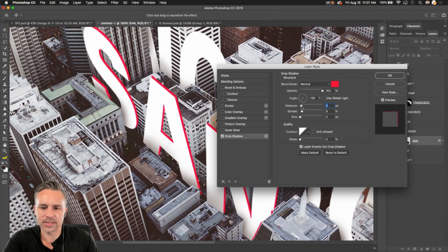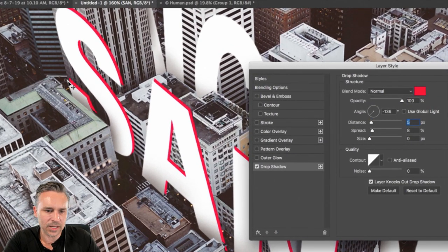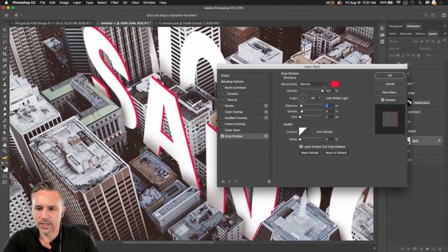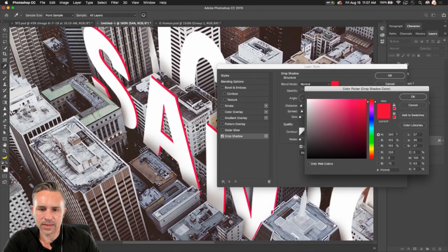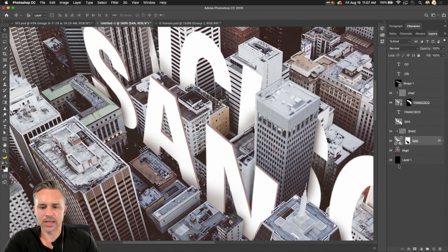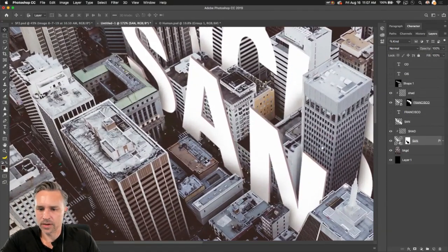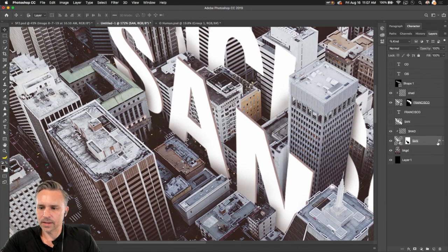The problem with this is that it's a uniform color, right? So actually we'll do this. I'm going to do this just to set it up. Okay, the angle is good, right? From here to here, that's pretty good. I'm going to make the color a nice neutral brown in the scene like that. Okay, clicking okay. That's just my starting point, right? That's just my starting point.